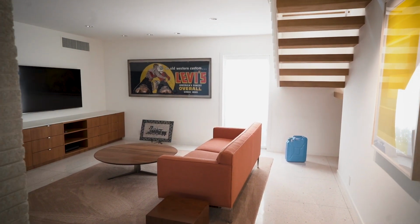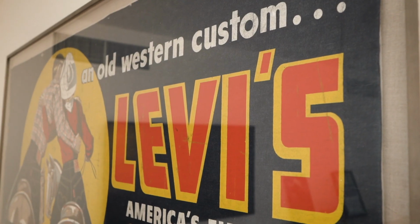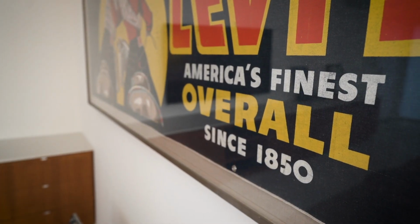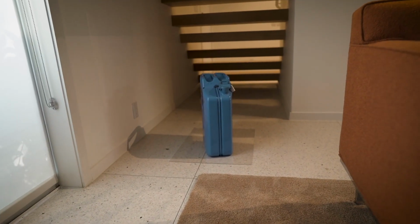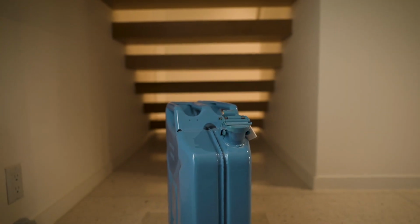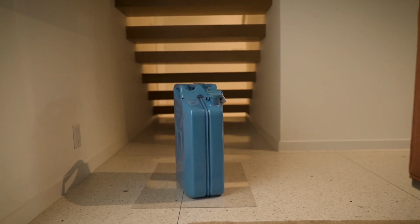The curving path leads back to the living area and one of the home's most eye-catching pieces, a Levi's jeans advertising banner from 1950 that originally hung in the family's clothing store. The artwork was silk-screened on denim to commemorate Levi's 100th anniversary. The bright blue steel jerry can is a limited edition piece created for Chinati Foundation by the artist Adam McEwen. It is filled with spring water from Marfa in West Texas.